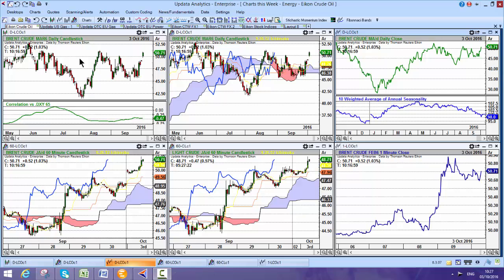And we start with crude. Big jump this morning in crude prices. We've just come back above this $50 level, obviously a very psychologically important level. First time in about 6 weeks that we've been above this level, so that is significant, and we are back above the cloud.